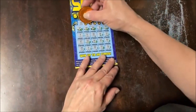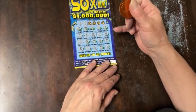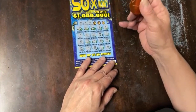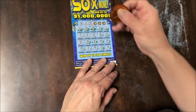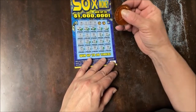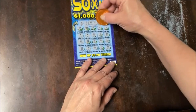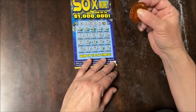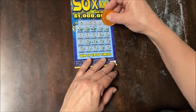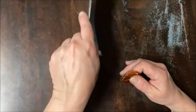Okay, we didn't get the first winning number. Let's try the second one, which is number one, and we don't have a number one. Number 23. No 23. Number 12. No number 12. Number 11, no number 11, and number 35, and no number 35.